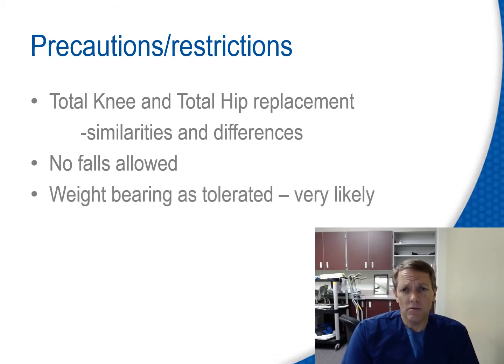Weight bearing is tolerated. This is a similarity for both hip and knee replacement. Vast majority of the time, 99+% of the time, the doctor is going to tell you that you can weight bear as tolerated. That means put as much weight through your leg as you safely can. Do not expect it to hold you up all the way right after surgery. It will do some weight bearing, but it's going to be uncomfortable, and so you just want to be aware of that. It will get better over time, however.